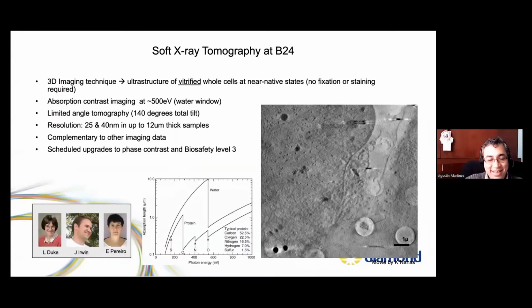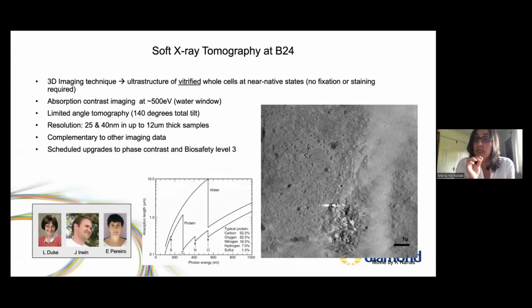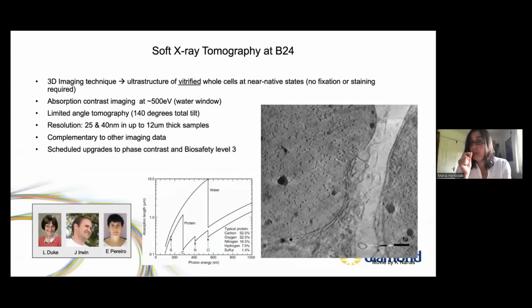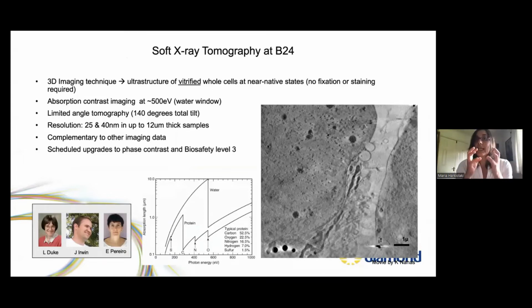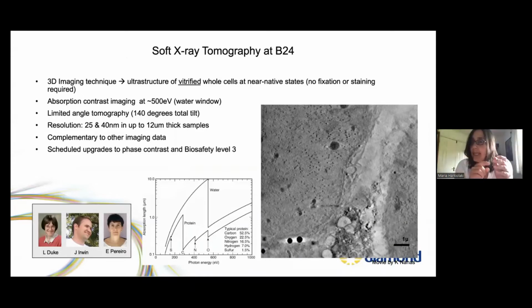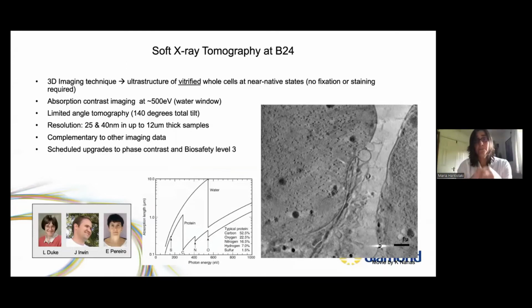All right, so I'll start with the X-ray tomography. It's a 3D imaging technique, as I said, and it gives you the ultrastructure of vitrified whole cells at near native states. This is important. So vitrified, first of all, because we plunge freeze them. No ice is formed. We arrest them. We snap freeze them. So we capture the true landscape of the cell at the moment that we want. And it's near native because we don't need to fix, we don't need to stain, we don't need to treat it in any other way, and we keep them always hydrated.